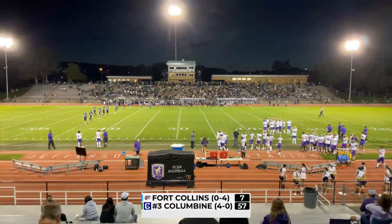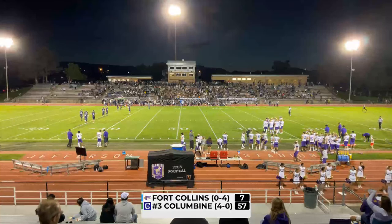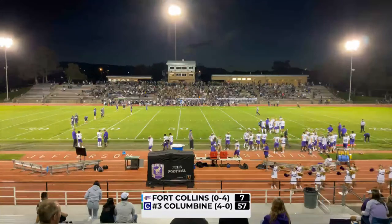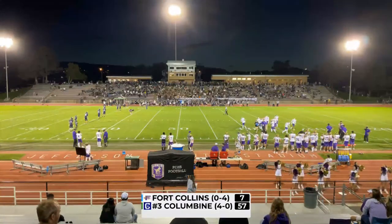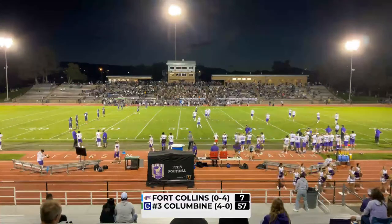Unfortunately, it didn't matter who was on the field for Columbine tonight. First string, second string, or third string, they were getting big plays. But to be fair, Fort Collins had a fair amount of subs in there as well. So we'll see how they play their last possession of the night, is my guess.